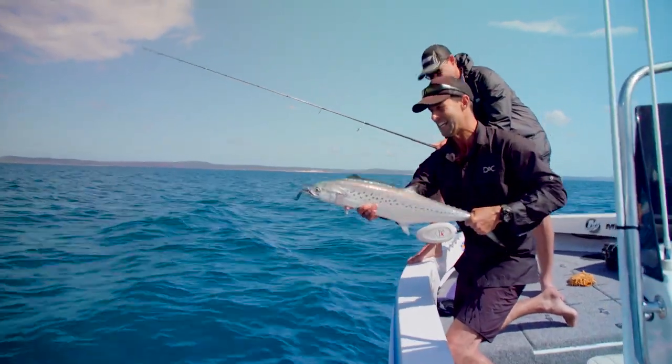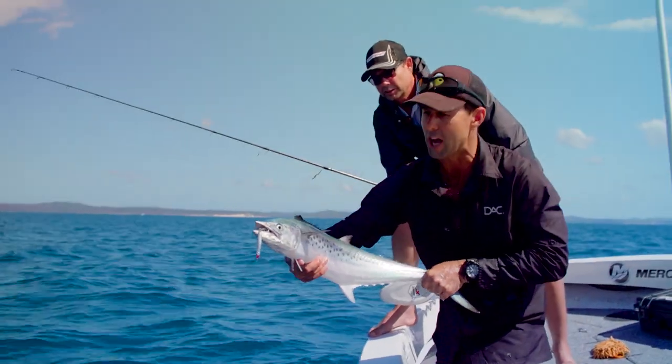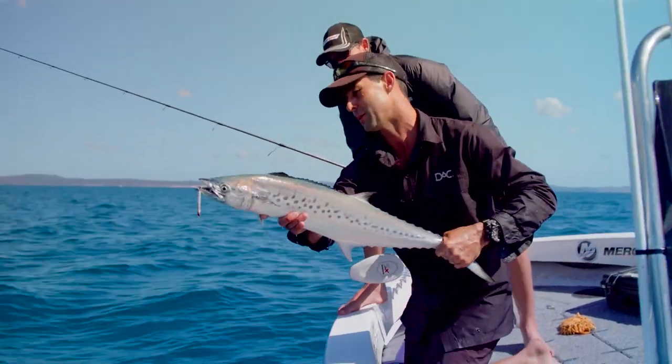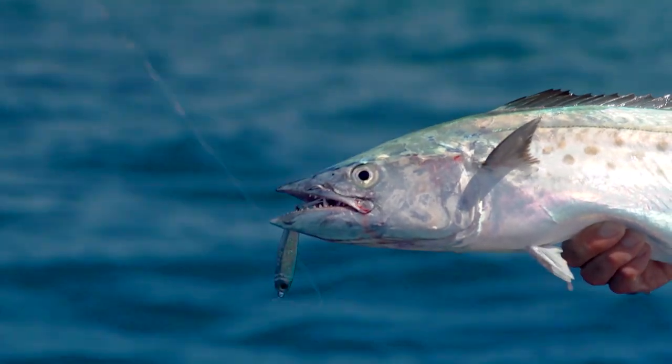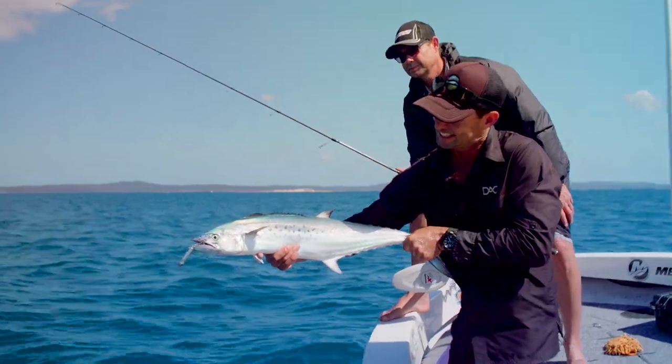And we got to see it eat at the boat. They're all coming up coughing small fish up. And those little metal lures that we're using are perfect imitations. So often, you can imitate that bait supply, you stand to catch the fish.